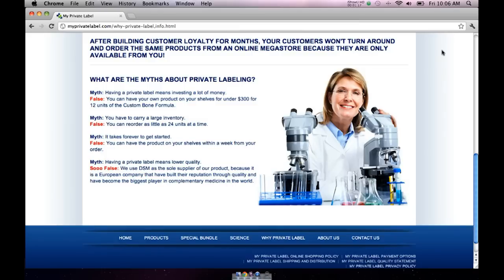So the inventory you have to stock is very, very low. Another myth is that it takes forever to get started. Well, in normal circumstances, if you would like to start your own private labeling, yes, I can guarantee you're not going to get it up and running in shorter than 3 months, and that's only if the formula is ready or the product is bought off the shelf as a raw product. In general, it takes much longer than that. In the case of my private label, it's a little bit different because you will have that product within 7 days on your shelf, and that's guaranteed.